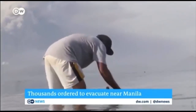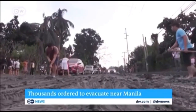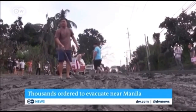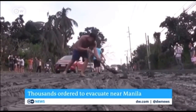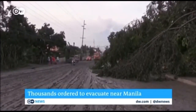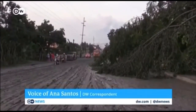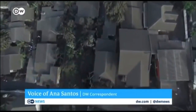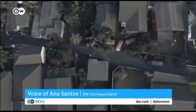Now, we saw another volcano in another part of the Philippines last year do this. It just erupted continuously over a period of months. And this is something the government will have to prepare for. How are you going to keep these people who are in harm's way safe over a prolonged and indefinite period of time? And how do you do that with minimal disruption to their lives and their livelihoods?